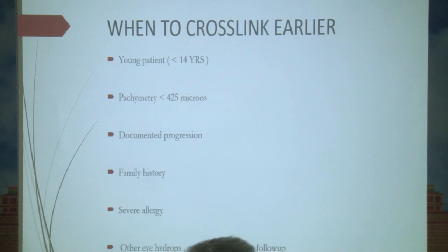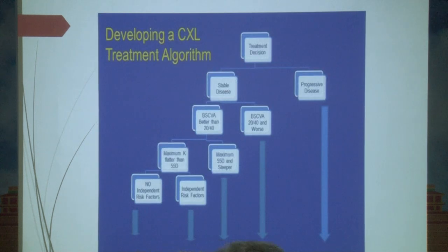Patients who have associated severe allergy, because they tend to rub the eyes and the progression is faster. And if a patient has other eye drops, or we see a possibility of loss to follow up in such patients, we opt for an earlier cross-link. So we have a CXL treatment algorithm.